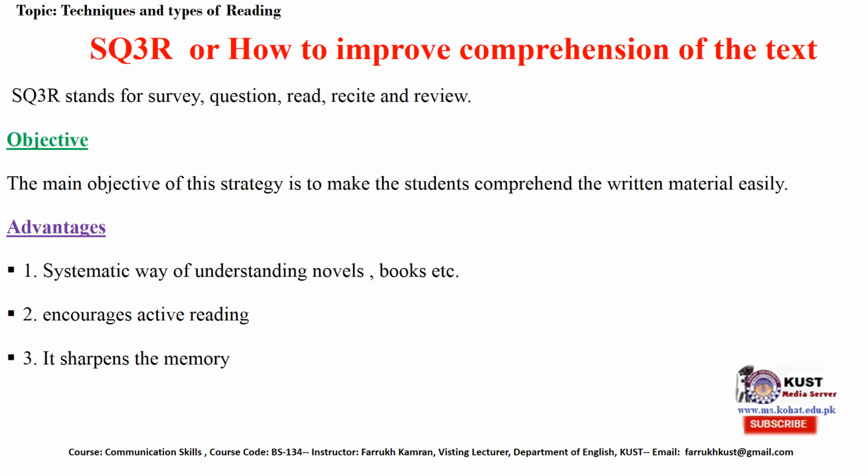Now I will talk about the SQ3R method, or how to improve comprehension of the text. So this method is very important for better comprehension of the text. Some of us face great difficulty to understand the text of a book, article, or magazine. The scholars have derived a scheme for a reader to improve his comprehension. The technique is called SQ3R. It means survey, question, read, recite, and review.